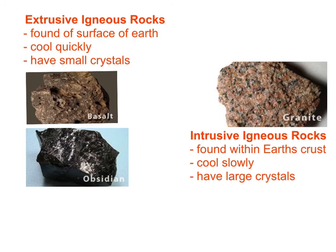Final slide here, guys. I know there was a lot of information on that last slide, so this is a bit of a summary slide. It also gives you some examples. Basalt and obsidian are good examples of extrusive igneous rocks. These are found on the surface of the Earth. They cool quickly, and so they have small crystals.